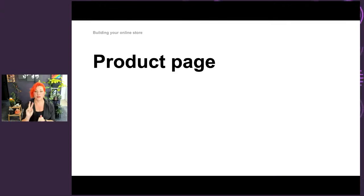Okay, building block number 2, the product page. Your product page is the closest your customer will come to interacting with your product. I'm going to say that again because it is really important.